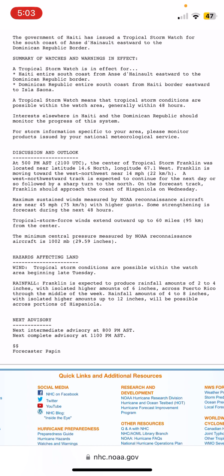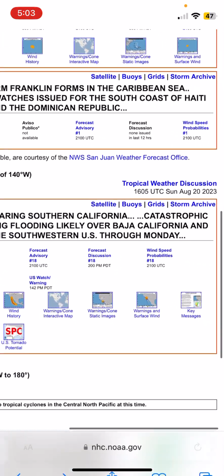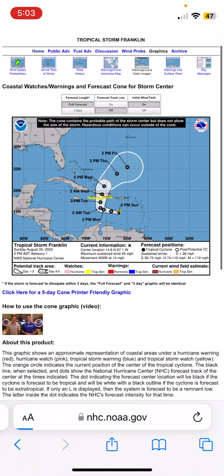The next intermediate advisory, because there are watches out for this, is in 3 hours. And then the next complete advisory is at 11. So, can we get the cone here? We can get the cone.